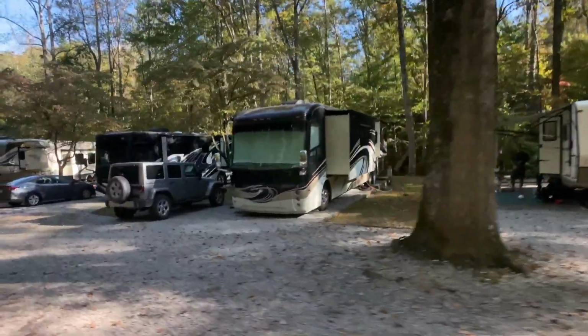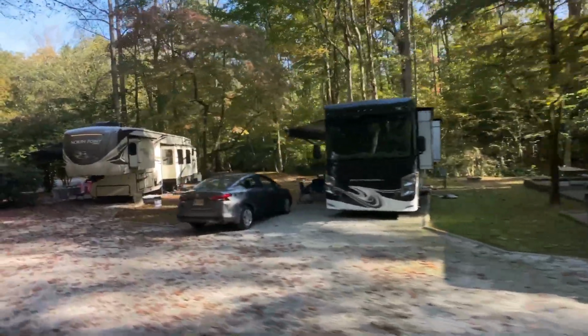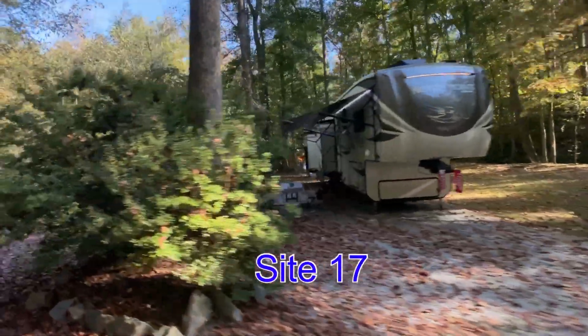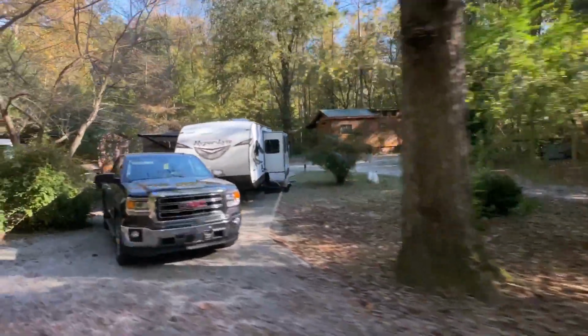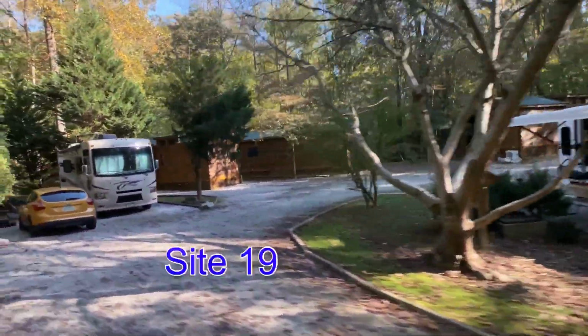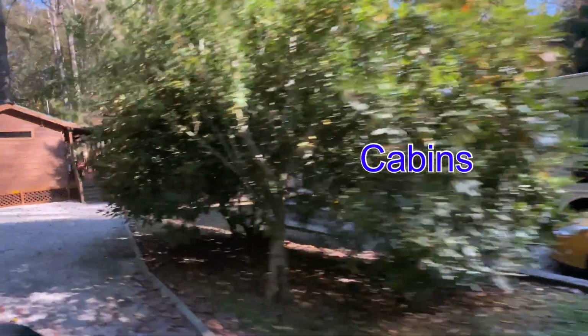One of the best things about this park, though, is the fact that there is so much space between the sites. You don't feel crowded by your neighbor. That's unlike so many KOAs that we have stayed at. So we just love this park for that reason as well.